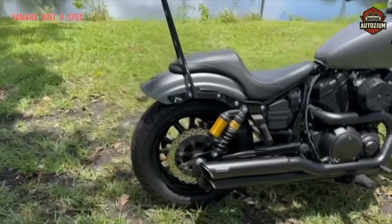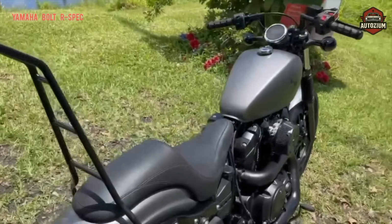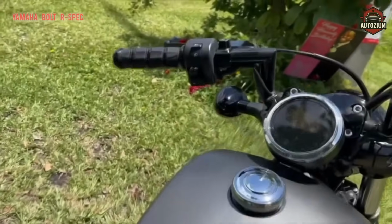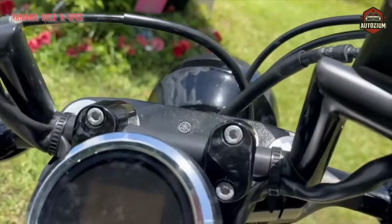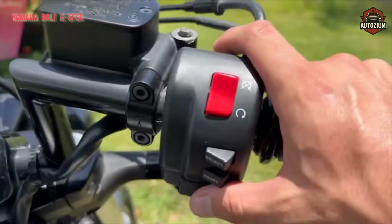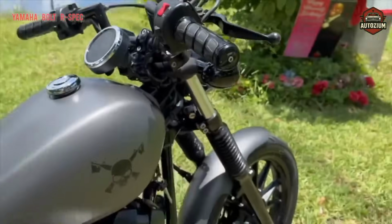And the Bolt sat awkwardly in between, which is great news for you, because right now, some 2017-2020 Bolts are selling for less than $4,500. That's insane for a cruiser that sounds this good, rides this low, and pulls like a freight train off the line. Seriously, this is the Japanese bobber nobody bought.